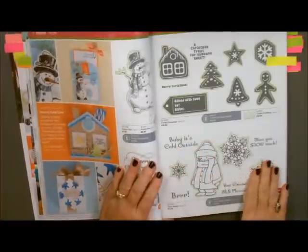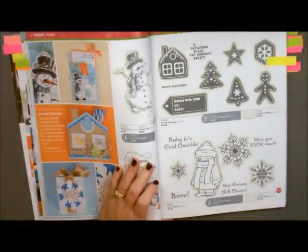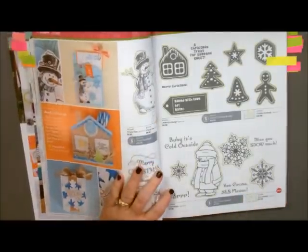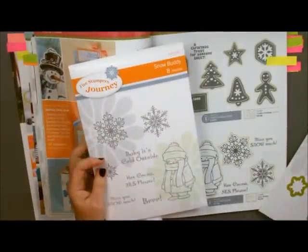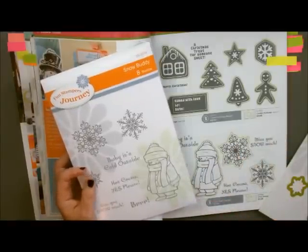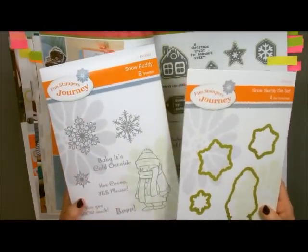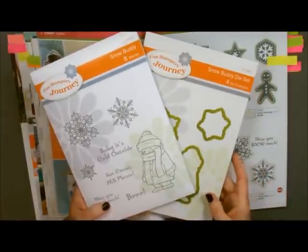All right, so what I explained to you is most of the stamp sets come with coordinating framelits. Not all of them, but most of them. So let me just show you this collection right here. He is so stinking cute. And if you live in the Northeast, snow and snow bunnies and snowflakes, they all go so well. And if you're in Florida, you can still send these to people up in the north. It is so stinking cute. And it does get cold in Florida, so you might need this little guy right here.